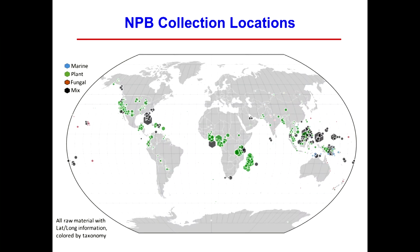So where are collections located? Here you see a world map, and you can see different hexagons in blue, green, red, and also black, and these show the locations of the collections of the Natural Products Branch around the globe. You can see the majority of them are equatorial. This is because what the Natural Products Branch looks for is unique organisms that are in very rich environments, which requires them to compete with each other, because we feel that these organisms then are more likely to have to develop chemical defenses and unusual chemistry that allows them to compete with such an overabundance of biota. And so those are the collections we currently have.